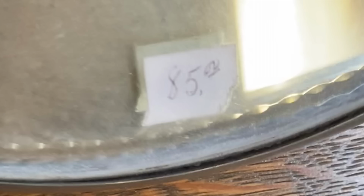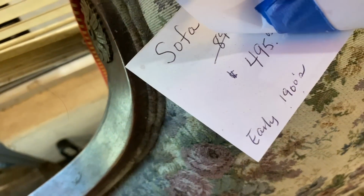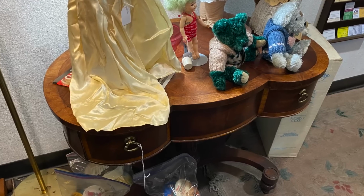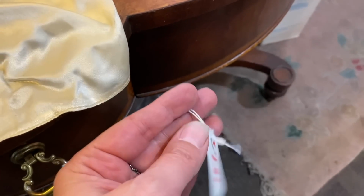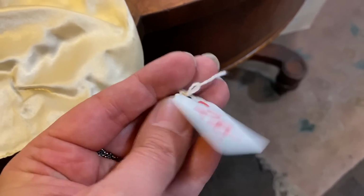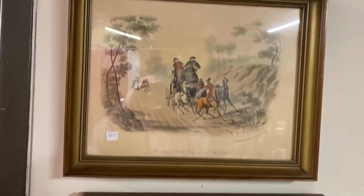Were these $30 at the vintage antique flea market? I think they might have been. Look at this beautiful desk. It's like a scalloped kidney bean. I love it so much. I really had my heart set on a half-round entryway table, but now I am so torn.